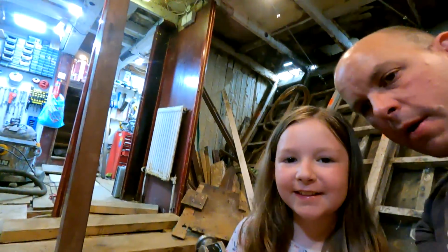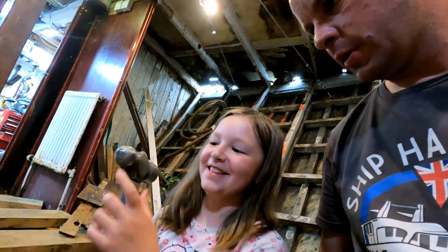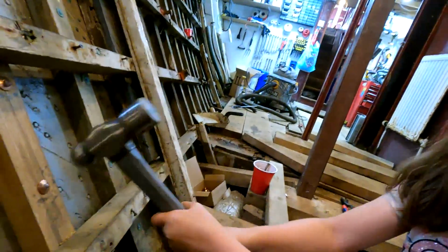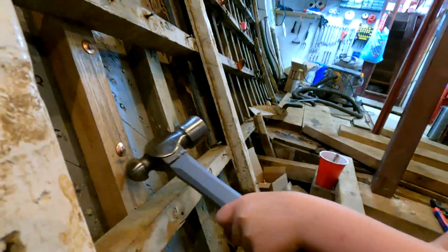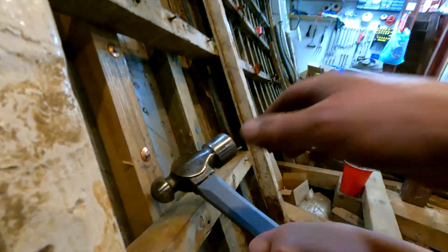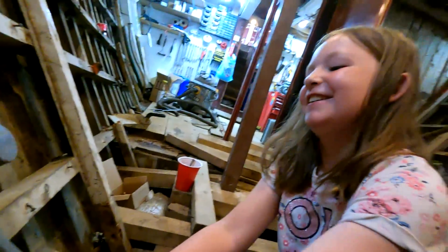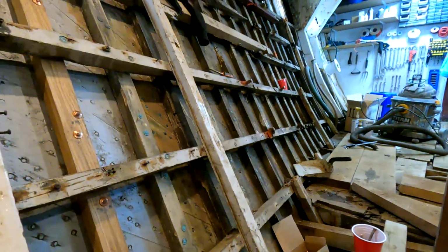So, Amelia, you're gonna finish this one off for me because I didn't do a very good job. Yeah, use the ball peen end. Do you know which one that is? Yes, this one. Oh, well done. Right, so doing the last one, Mum. 3, 2, 1. Go on. You have to hit the thing. That's it, go on. You've done a good job. She's done it, Mum.